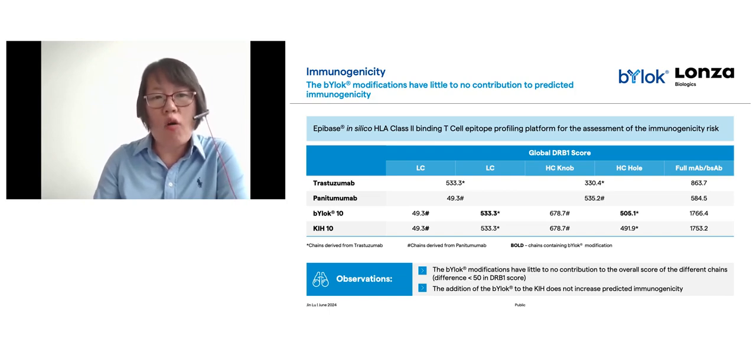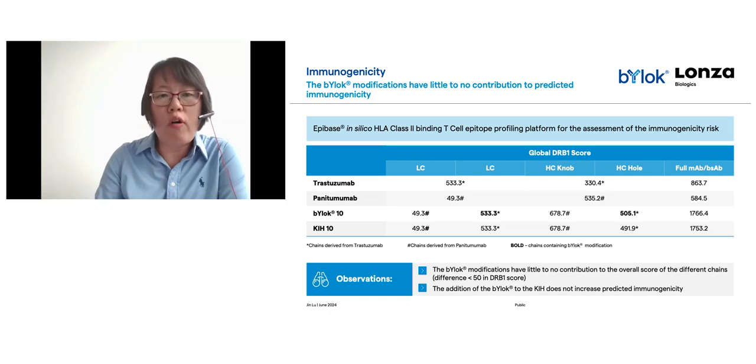We compared all 4 molecules and broke down the scores into individual assessment of each light chain, knob hole heavy chains, and full antibodies. The data shows the bYlok modifications have little to no contribution to the overall scores of the different chains. The addition of the bYlok to the knob into hole does not increase predicted immunogenicity.